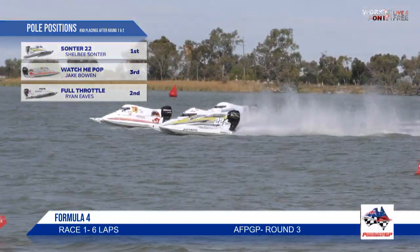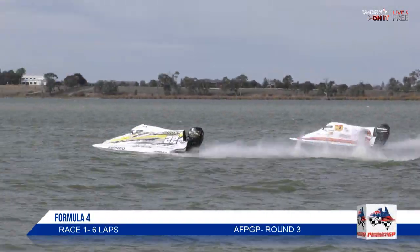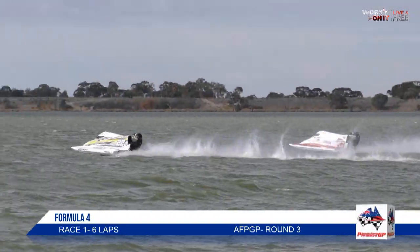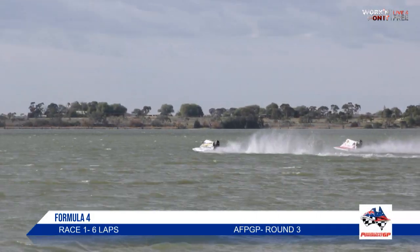Brian Eaves away nicely. Paige Kinnean, I think, opting out of this one with the conditions down there. We'll wait and see if she joins the field. She'll need to go now. No, so Paige Kinnean opting out. And this one, as I said, first season in.